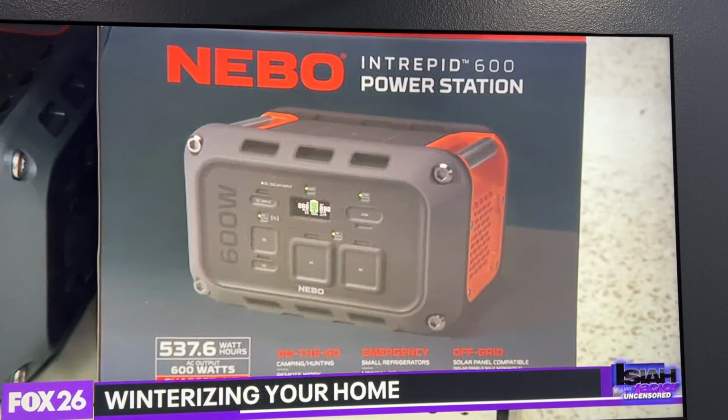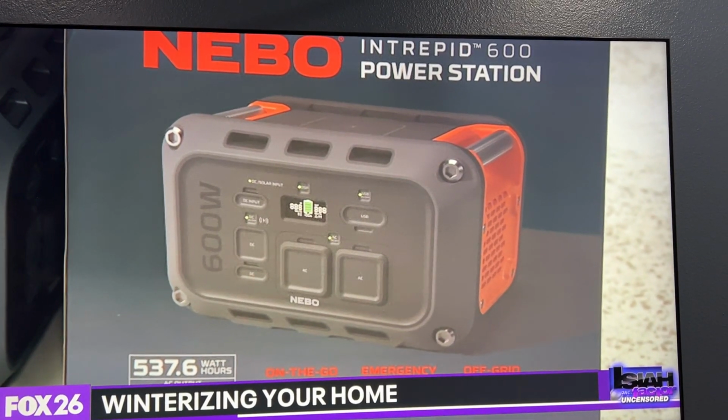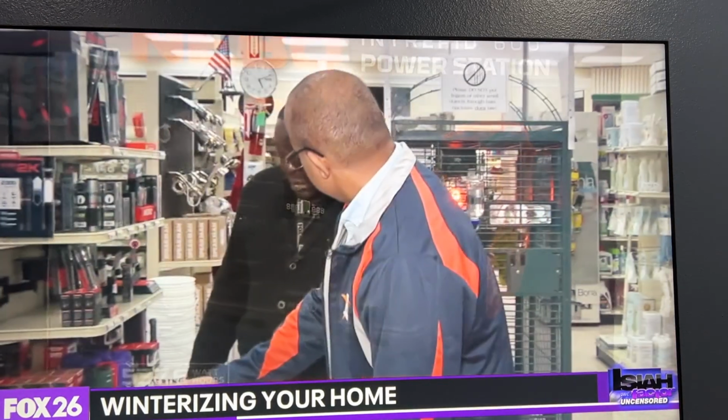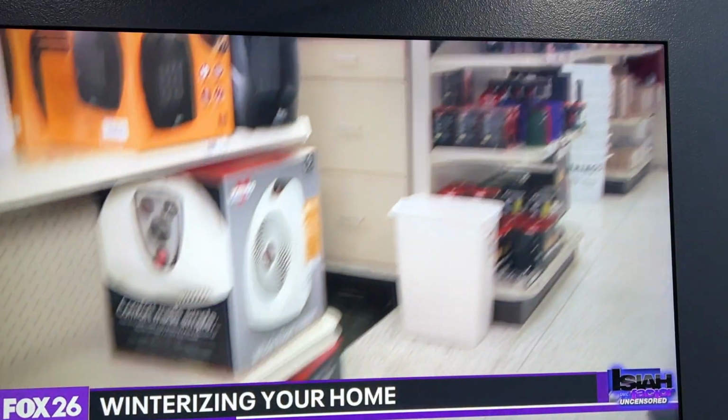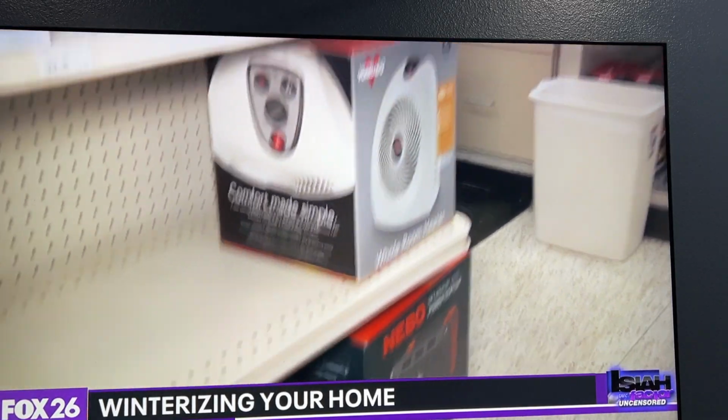Now, what about this power station? Say we lose power again. Could you put something like that into use, but only for limited utilities or devices? Basically, it's like a generator, a small version of a generator. Of course, you've got to charge it. Depending on what you're running, you could run your refrigerator off of it, a few lights throughout the house. It's a really good, handy unit if you know you're going to lose power for extended periods of time.